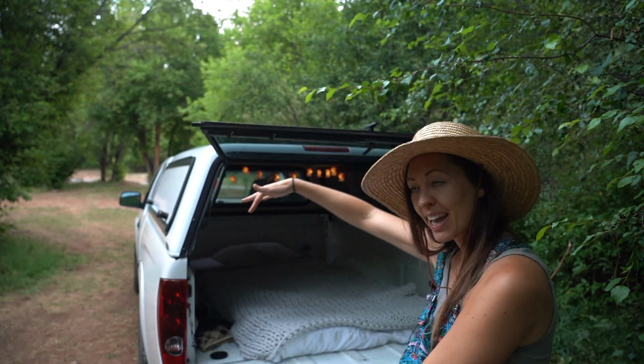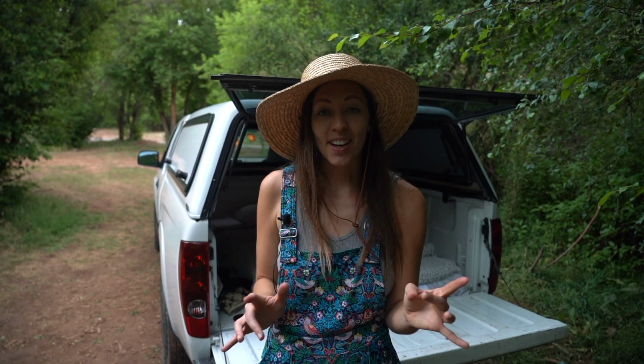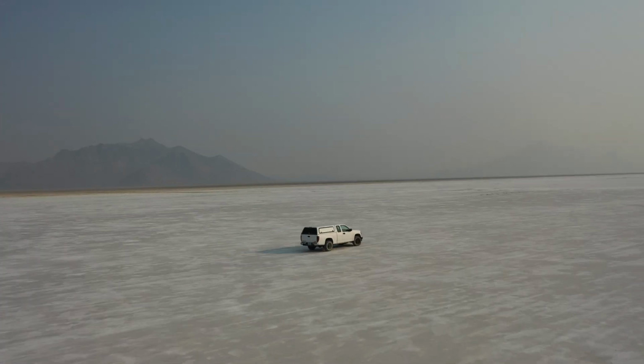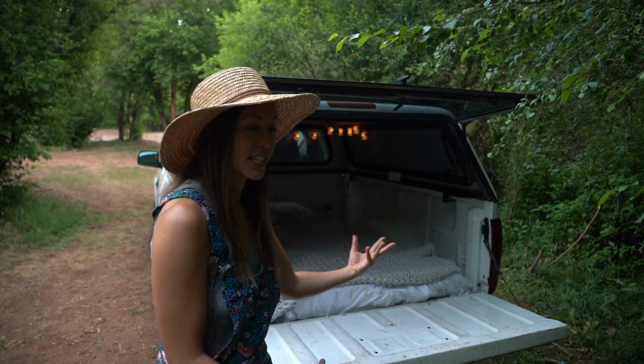It's cheap, it's easy, it's four-wheel drive, it is 10 million times better than camping in a tent. It is my awesome truck. Van lifers, prepare to be jealous! This is a 2007 four-wheel drive GMC Canyon. It's basic, yes, but it has everything that I really need. It required no building to create what you see here.